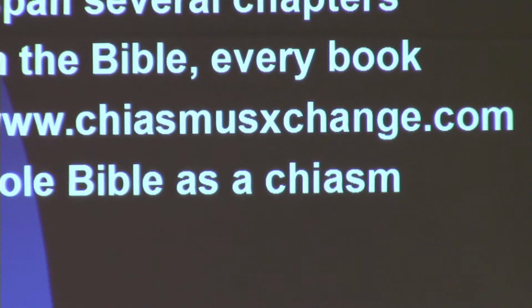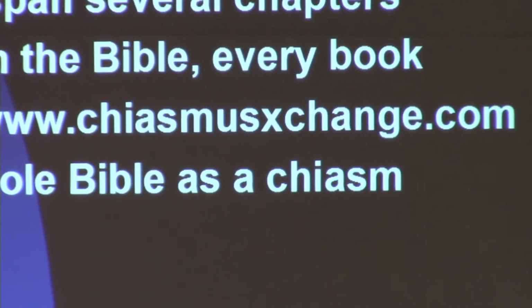I've been studying the Bible for over 40 years, and only 2 years ago found out about chiasms, and there's 1,900 of them in the Bible. I'm just amazed. There's this structure in the Bible to a degree I never imagined. Open my eyes, and I shall behold the wonders of your law. I'm not done with chiasms.